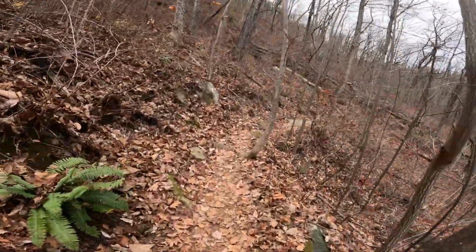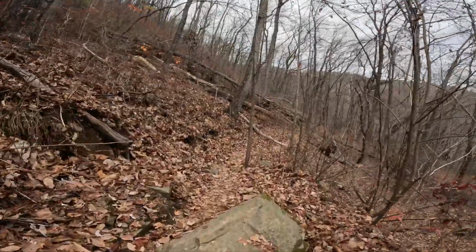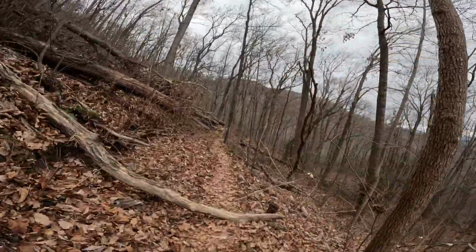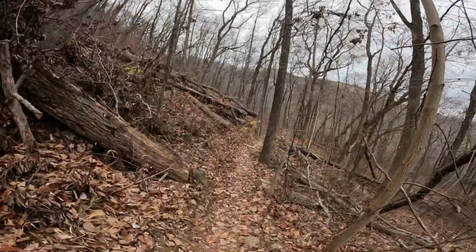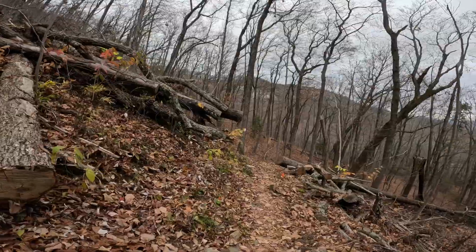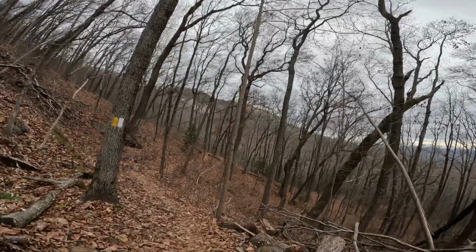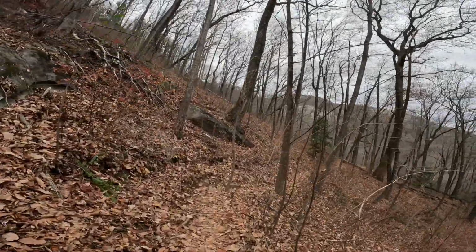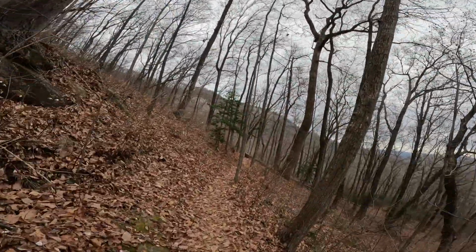Now the place is still recovering from the fire, which was probably about 5 or 6 years ago. It killed all the underbrush, and we still see trees falling because of the erosion. Big trees. Up ahead you can see Table Rock to the right there. Hiking this section in the winter times is great. You can see a lot more, especially after the fire, that you don't have all the underbrush.